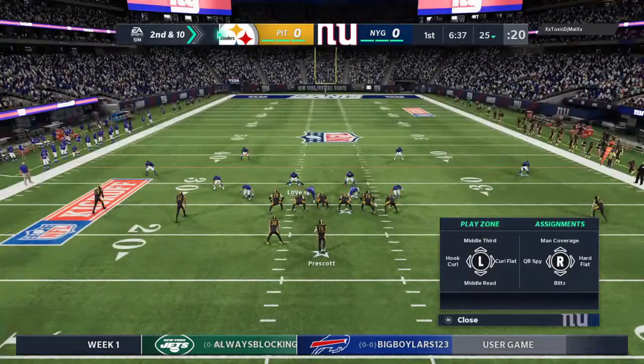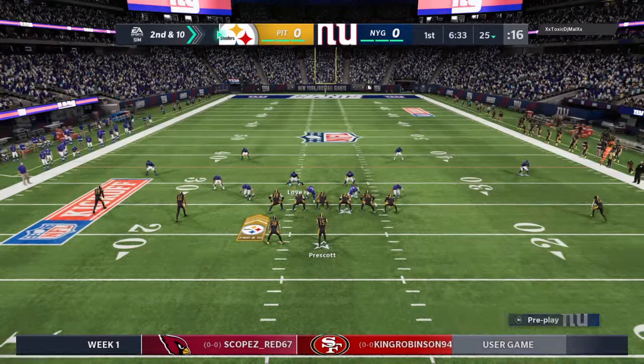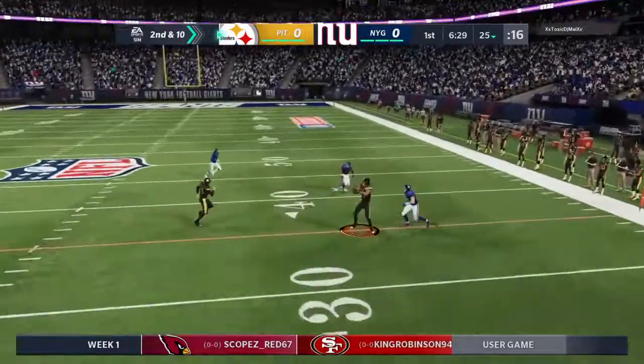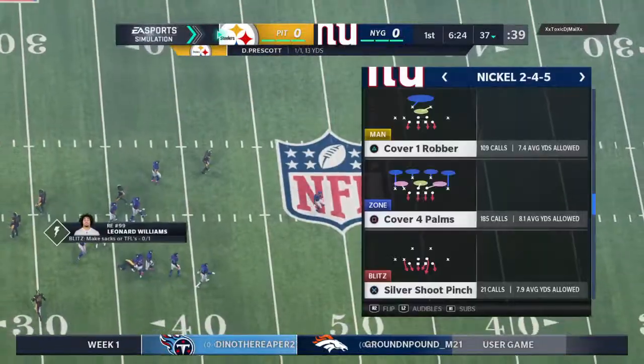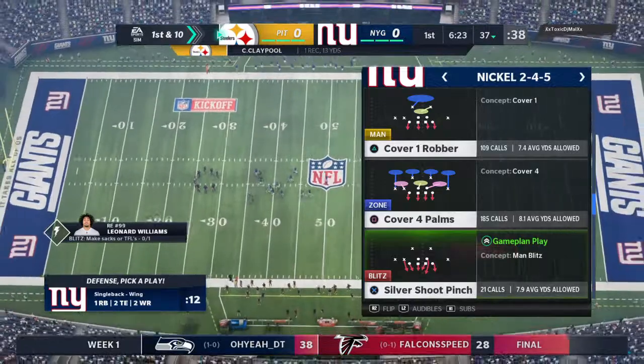So after the run for no gain, here's 2nd and 10. Out of the gun, here's Prescott. That one caught by the rookie Chase Claypool. And they're able to get this one across the 35. A gain of 13, it's a first down.